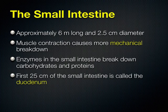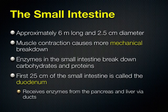Now, the first 25 centimeters of the small intestine we call the duodenum. It's a strange name, I know, but it's the name that we call the first 25 centimeters, and it has a particular function. This is where the small intestine receives enzymes from the pancreas and the liver via ducts. Okay, so the pancreas and the liver make their own enzymes, and send them to the small intestines via ducts to the duodenum.